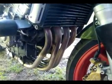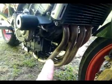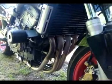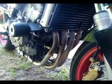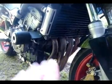He's got a stainless system on here. Again, they don't suffer too badly, but on the older models you can get problems with the downpipes on these. He's had those replaced with stainless, so you're not going to get any problems there.